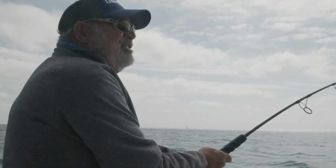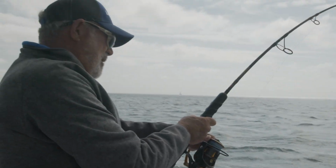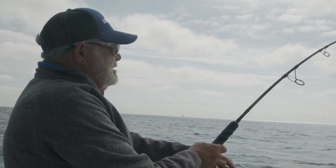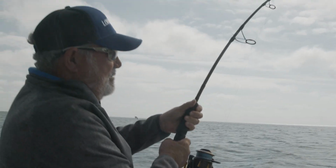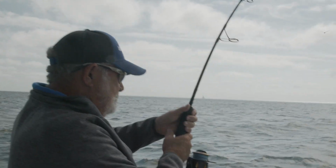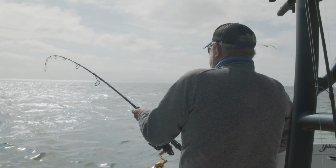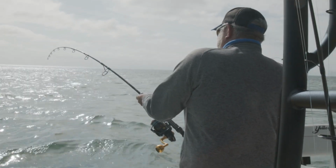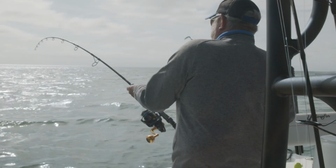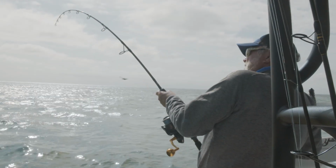I think we got us a nurse shark there, boys. He's a big one. What's he biting on? We put a big half a mackerel out there on the bottom. This might be a Goliath grouper. That would be awesome. He was kind of holed up on something.